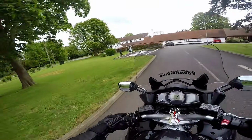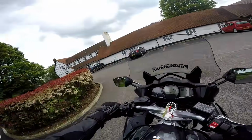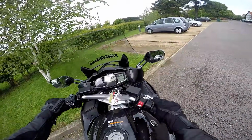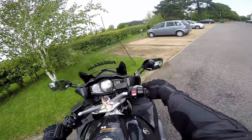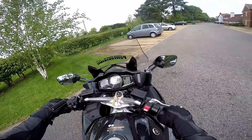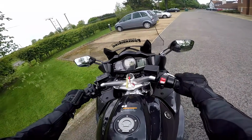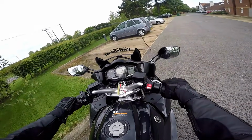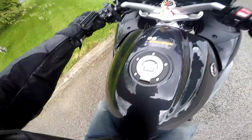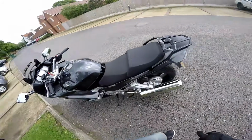Ooh, someone's put chargers in my usual spot. Let's go down here then. Let's have a look at that turning circle. Quite a wide turning circle actually, but a big old beast, so I suppose that's to be expected. And when you're moving around like this, it does feel quite heavy, but nicely balanced, and because you can get your feet well on the floor, it's not a problem. Alright, neutral easy to select. The side stand feels a little bit flimsy, but easy to get hold of. There we go. Right, let's have a look at this mighty beast.